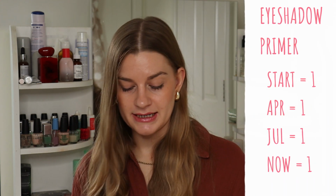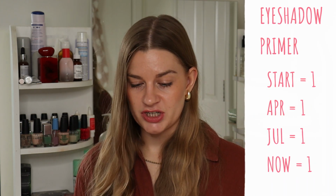Okay, let's do eye products now. Starting off with eyeshadow primers. In terms of numbers, this has stayed the same. I've had 1 throughout this entire year. The product itself has changed though.